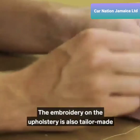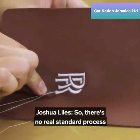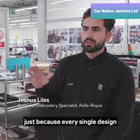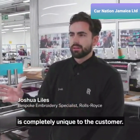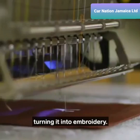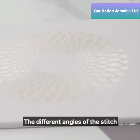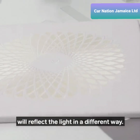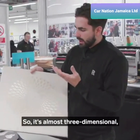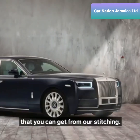The embroidery on the upholstery is also tailor-made to the customer's design choice. So there's no real standard process that's repeated with embroidery, just because every single design is completely unique to the customer. It's not just a case of scanning in an image, turning it into embroidery. Every single aspect of the image is thought out. The different angles of the stitch will reflect the light in a different way. So rather than it just being a flat image, we're trying to bring it out to that next level. So it's almost three-dimensional, like a hologram effect that you can get from our stitching.